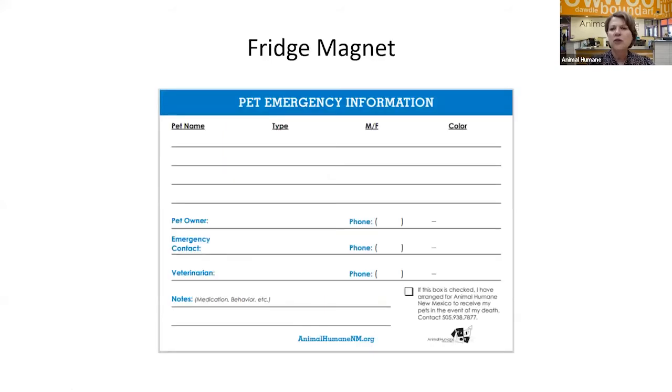I can also provide you with a refrigerator magnet. Often first responders, when they come into a house, look on the refrigerator. Here you can put a little bit more detail: all the pets' names, your contact info, the vet's info. I've got a space for notes on there. So for example, you could put a note like, we have a cat and he usually hides in the bedroom closet when he's afraid, something like that.